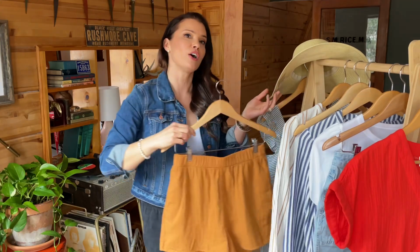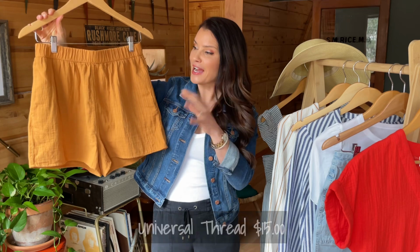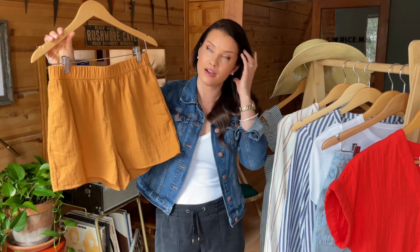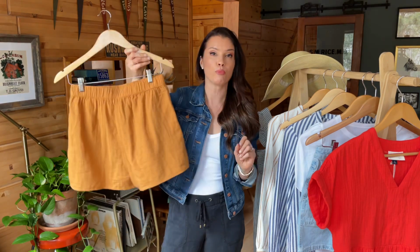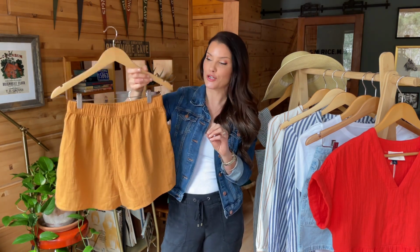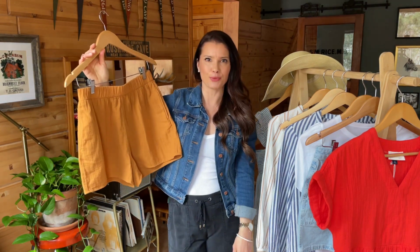In my last Target haul, I showed you a lavender pair and a striped pair. So I grabbed this goldish brown color. These are so comfortable on. Oh, absolutely love the pull-on style. They do have pockets. Does have an elasticized waistband, no pockets in the back, which I prefer because it is a much more seamless look. These are absolutely amazing, especially for the price point.